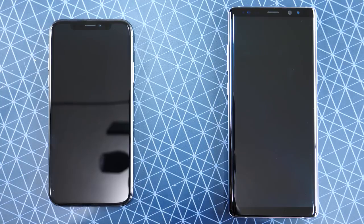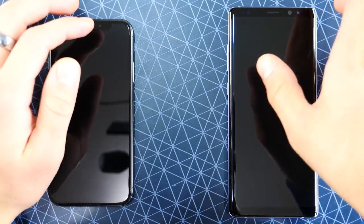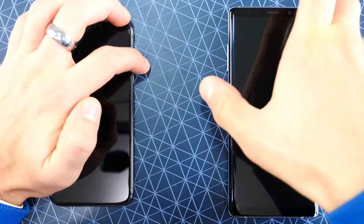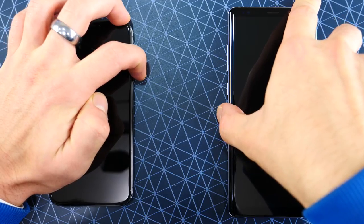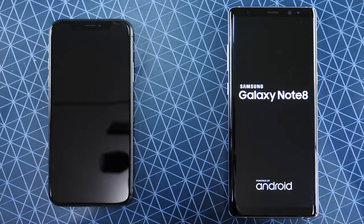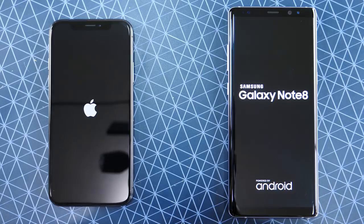All right, so next up I wanted to do a startup speed test. You really never know when you're gonna need that speed. Are you getting chased by the killer and your iPhone is off? So anyways, here we go in 3, 2, 1, and they are off. So definitely not something we use too often, turning our phone off and seeing how fast it'll turn on.